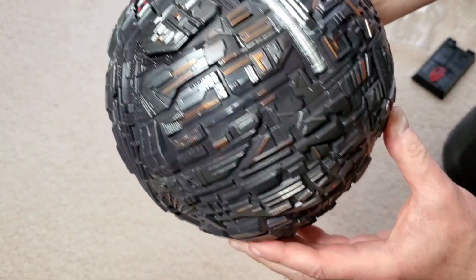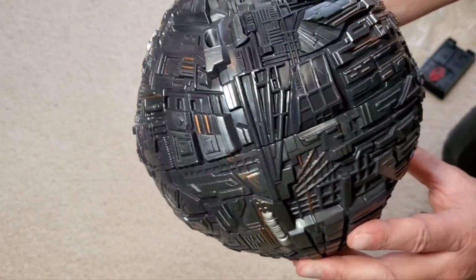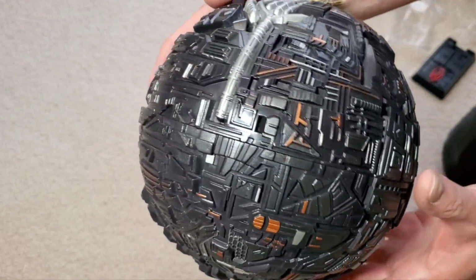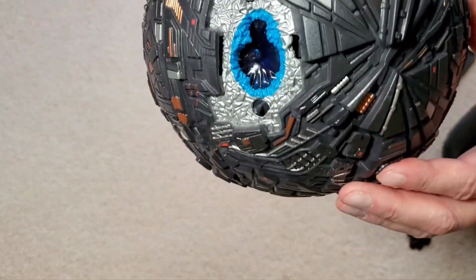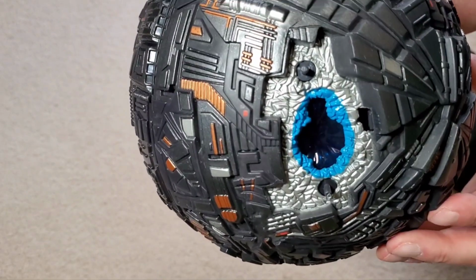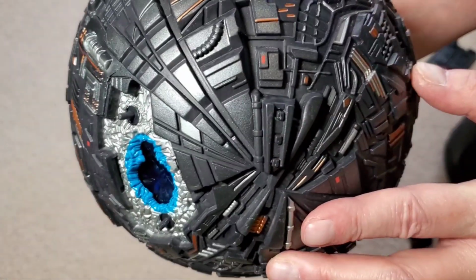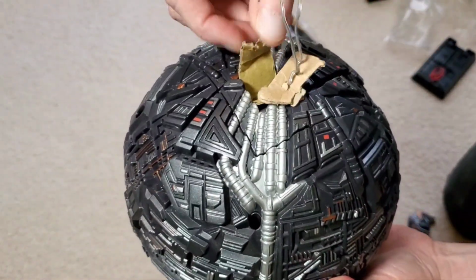But look at that. That detail is just beautiful on here. That looks fantastic. I love all this kind of greebling going on here. I'll get us some more close-ups of this once I get everything set up. Look at that down here. Oh, there's that battle damage right there. That looks really cool. Here are the buttons to activate the sound effects. Not sure what's going on with this. Some kind of cardboard.